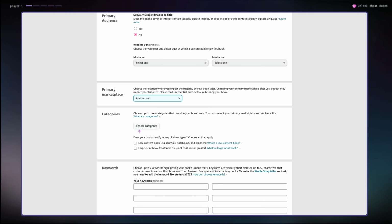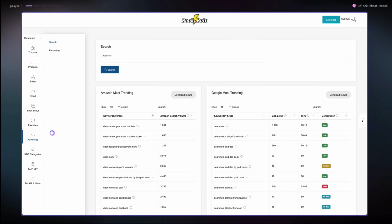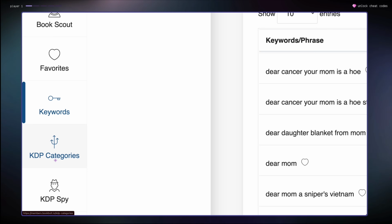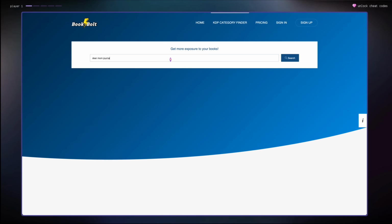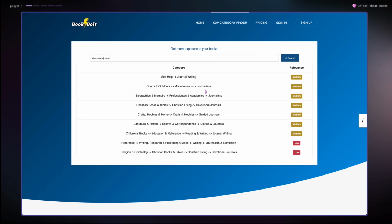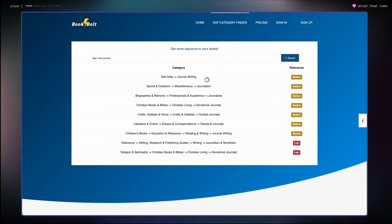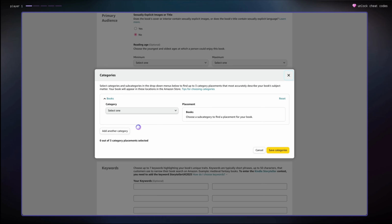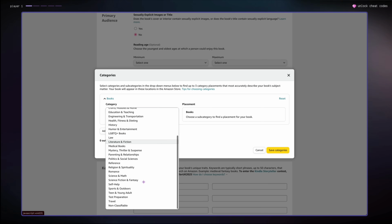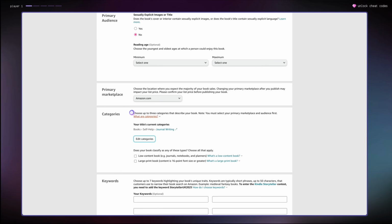And then for choose categories, you can choose what category this book is, or we can go here to Bookbolt. We see KDP categories. From here, you can just type in what your book is about. For example, Dear Mom Journal, and it will tell you which category to put. So for example, it's saying we should choose self-help, journal writing. So that's exactly what we're going to choose in KDP. Make sure that these are completely relevant or else you will get dinged by Amazon.